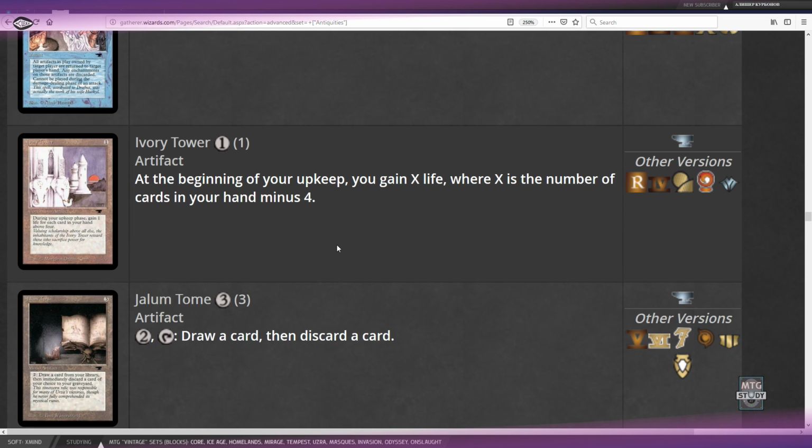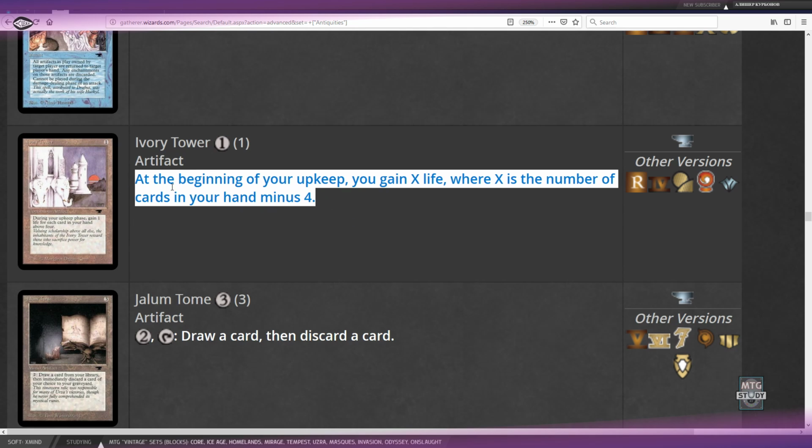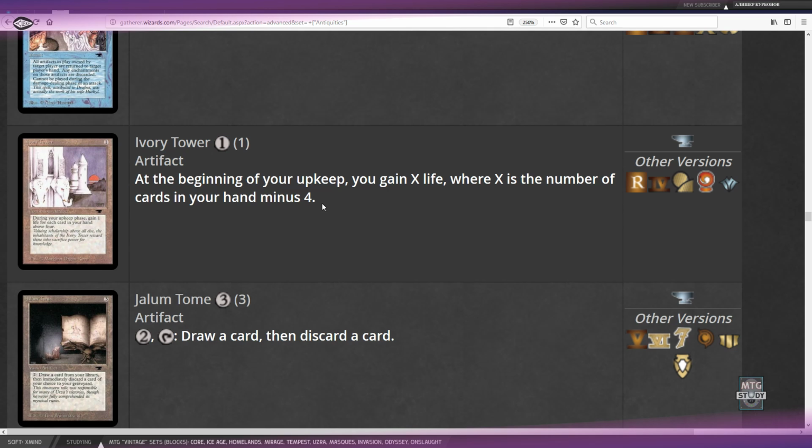So Ivory Tower. This is an artifact. At the beginning of your upkeep, you gain X life, where X is the number of cards in your hand minus 4. This is actually quite an interesting card. We need to think about whether we should add a general description of this ability, or add the actual description and then a little bit later try to use it as an inspiration for something bigger, which is the whole purpose of MTG set studies usually.